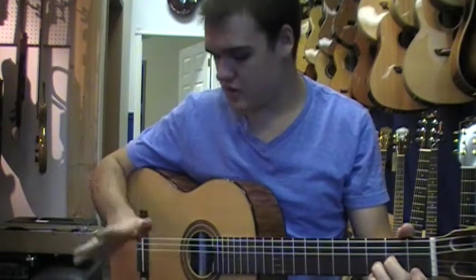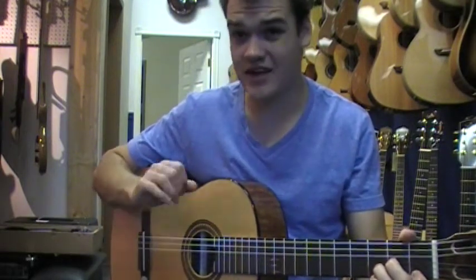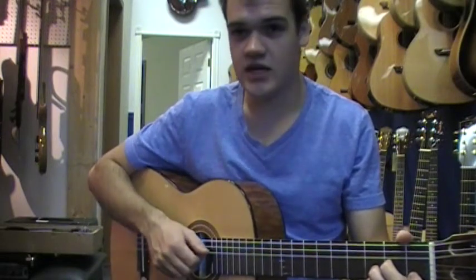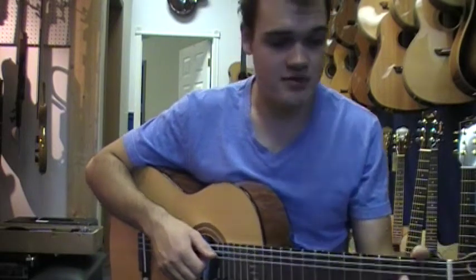Nothing has its corners cut. It's just a really nice guitar and really great value for money, beyond just about anything I've seen. So definitely worth checking out if you're in the market.